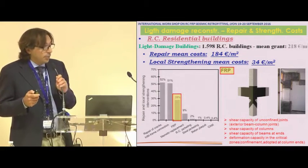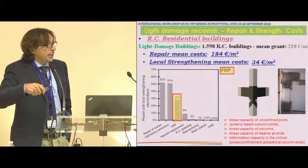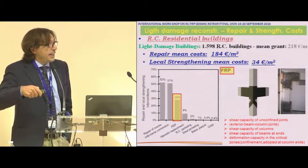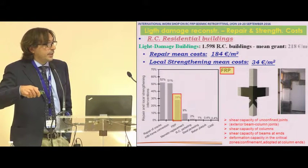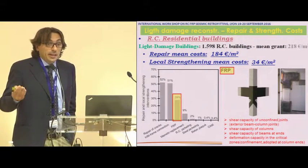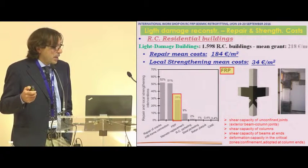If we take a look at lightly damaged buildings, the repair costs were about 184 euro per square meter, while the cost of local strengthening solutions was about 35 euro per square meter, so not so much. And here I have plotted the frequency of the strengthening solutions adopted by practitioners, who were engaged by owners in order to deal with the funding requests.